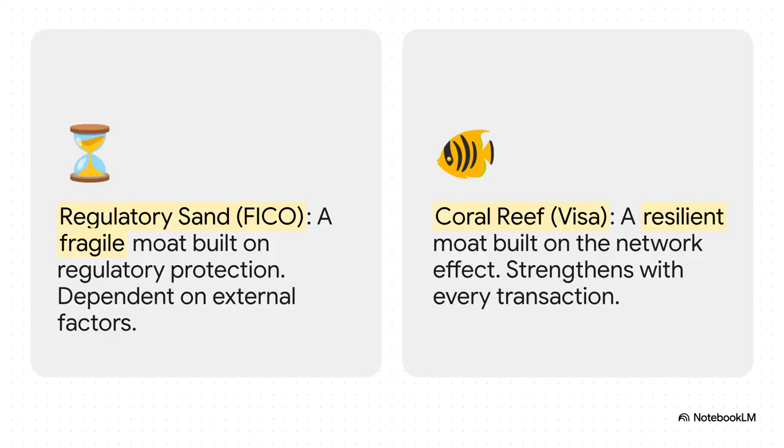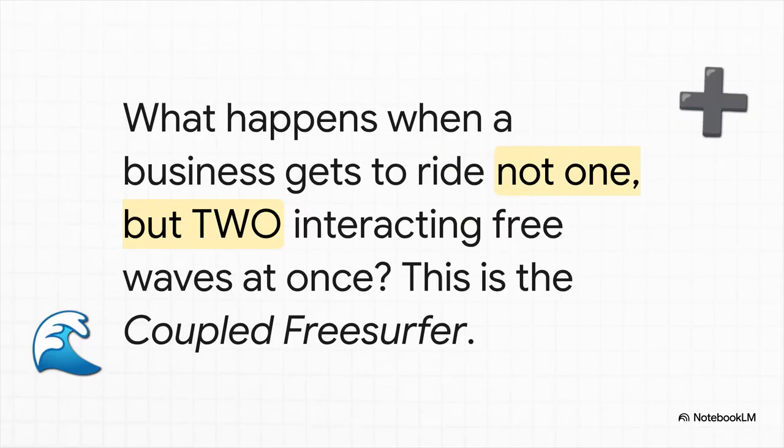And this is a brilliant comparison. For years, FICO looked like a free surfer. It had a toll on credit scores. But its moat was built on what you could call regulatory sand. It existed because the government propped it up. The moment regulations changed and competitors came along, that sandy moat started to wash away. Compare that to Visa's moat, which is like a coral reef. It's a living ecosystem, a network effect. Every single new cardholder, every new merchant makes the entire reef stronger. It's self-reinforcing.